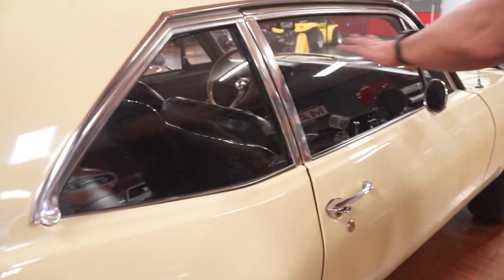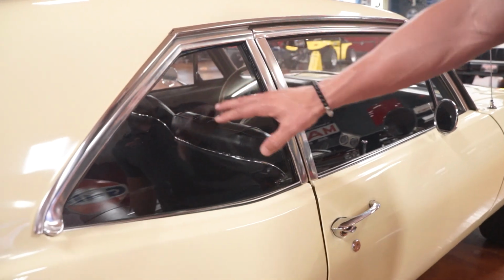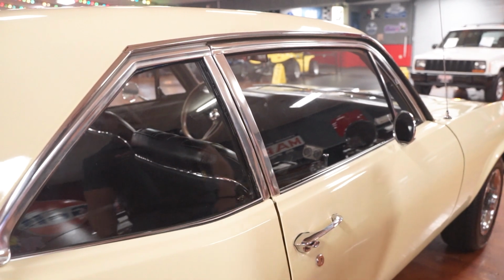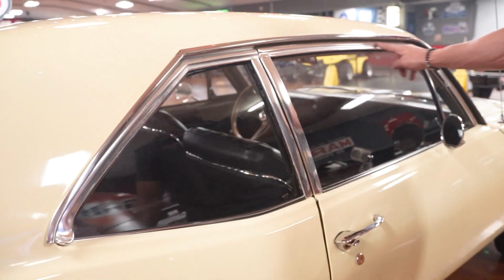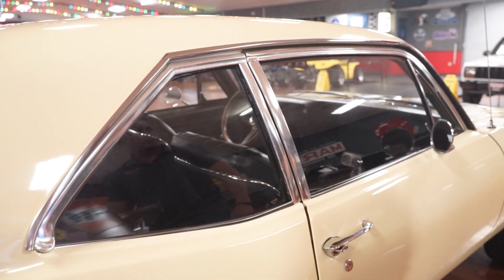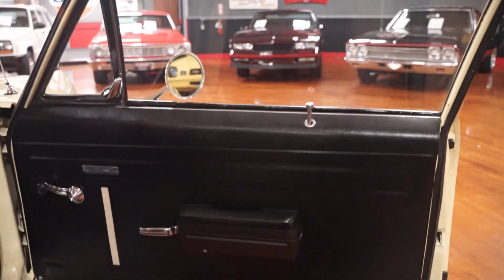Glass clarity on the passenger side, vent window, door, rear quarter, all good. Your drip rail moldings are in nice shape, and the chrome encompassing the driver door window, rear quarter glass, everything looks to be in nice condition. Take a look in the passenger side of the vehicle real fast.